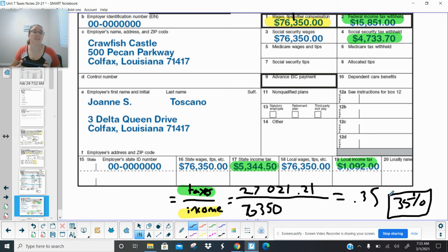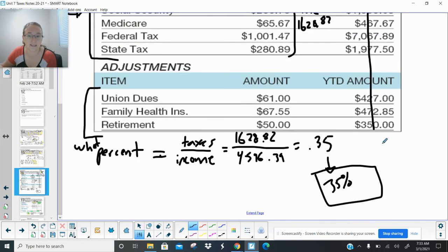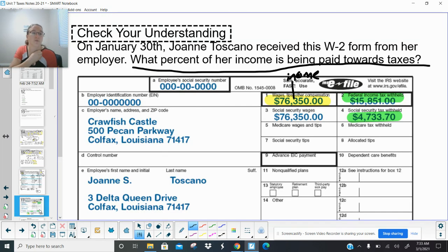Mildly coincidence, because again, 30 to 35% is a good estimate of how much you will be paying in taxes, but it's not going to be exactly the same. Again, if you look at the decimals between these two questions, the rest of the decimals after the 0.35 were different. So don't assume that every answer is going to be 35%.